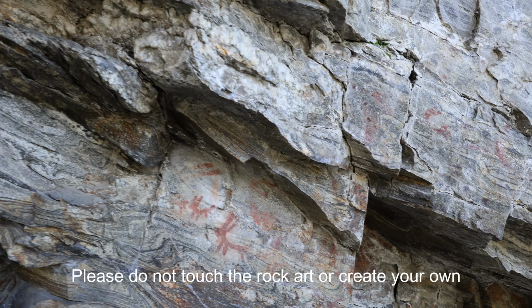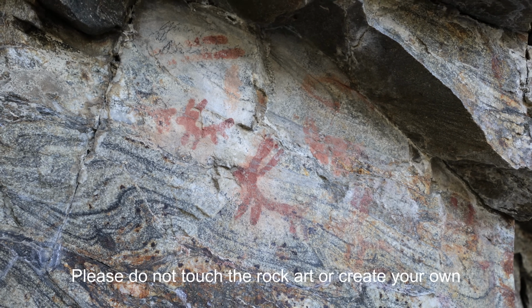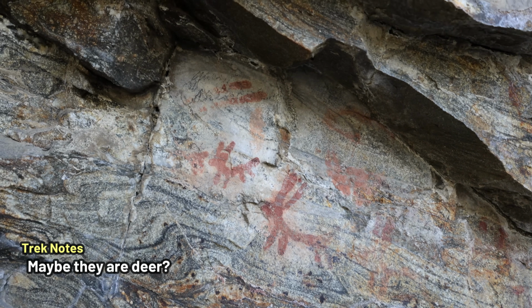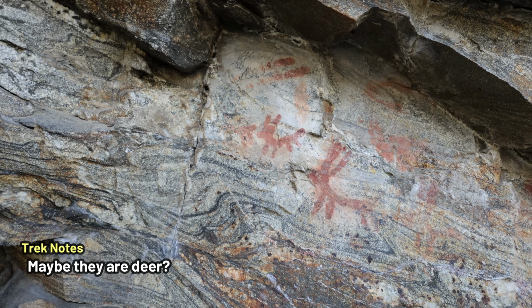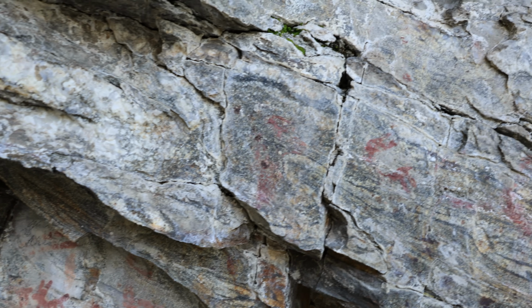These are pictographs. Look at these right here. So do those look like little bunnies to you? Or coyotes? It looks like there's someone's signature right there. And it looks like there's more rock art right here.